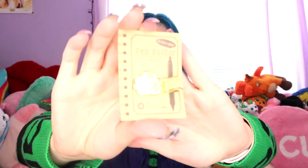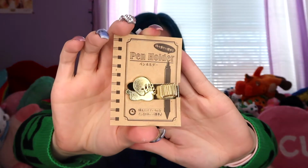The next little thing in here is this cute little Kirby backpack. Can you see the face on it? It's so cute. And there's like stuffing in it, plastic in it. Look at how cute that is. That's really cute. I have no idea what I'll put in this, but it's super cute and it's pink. The next thing is a pen holder with a little Kirby on it. That's pretty cute. I like it.